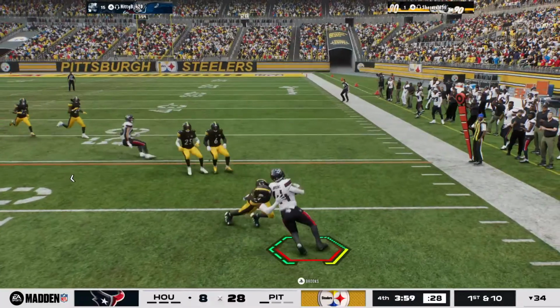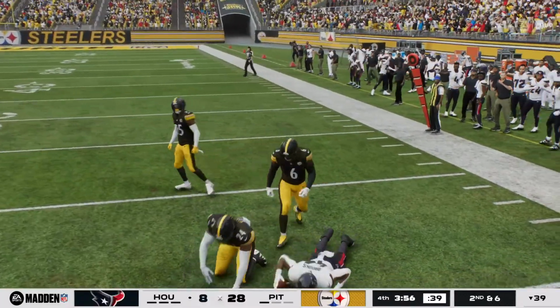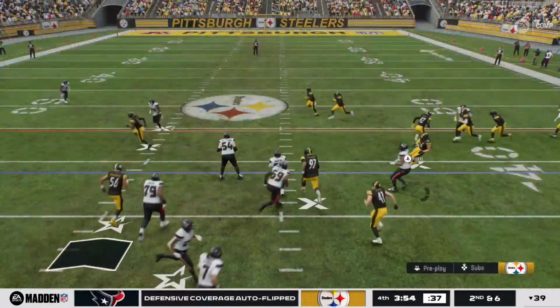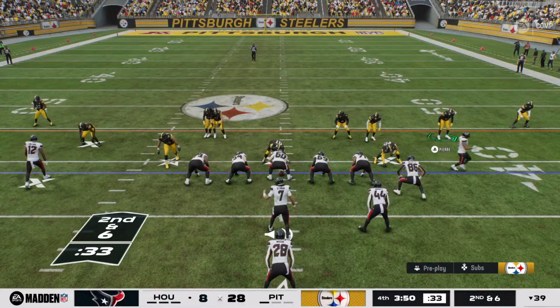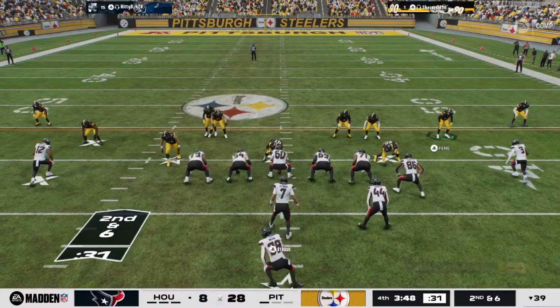Now he'll swing it out to his fullback. And they'll get about 4 here as he is taken down. It is second and 6. Second and 6 at the 39-yard line.